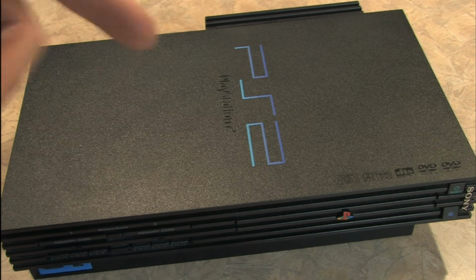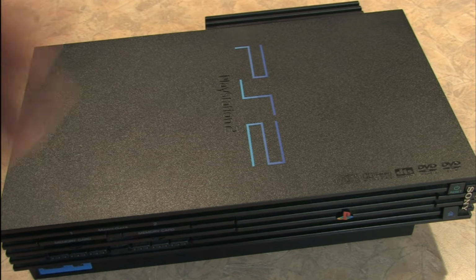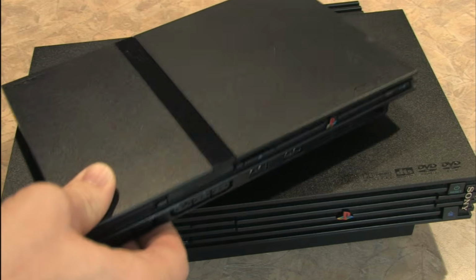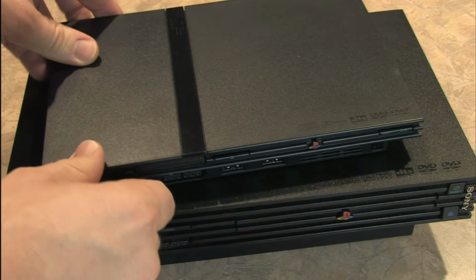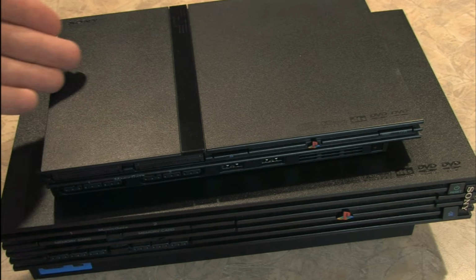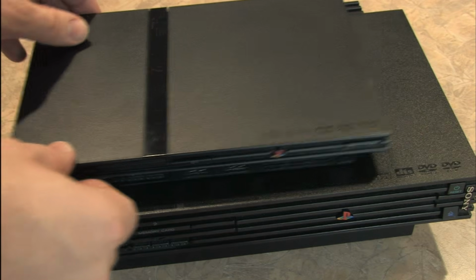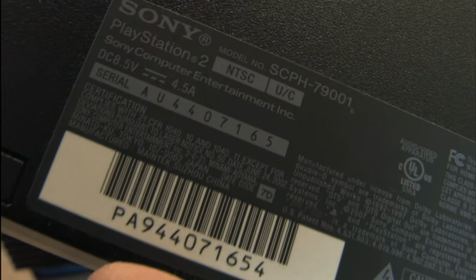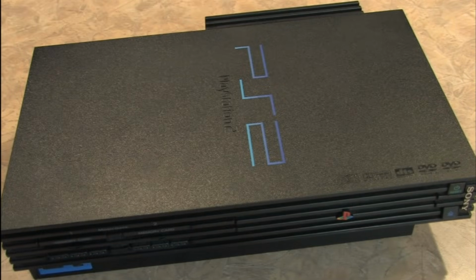They're still making these things. 10 years later, the PlayStation 2 is still being made. Now they look a bit different. Nowadays they're much smaller. Here's the PlayStation 2 Slim, as you see, compared to the giant, enormous PlayStation. This is the model SCPH-30001. Much smaller. I'm going to review this separately.